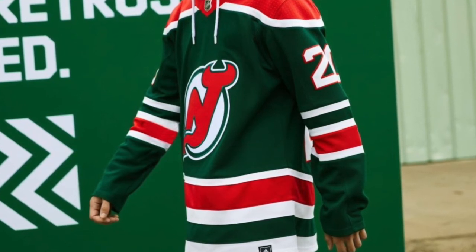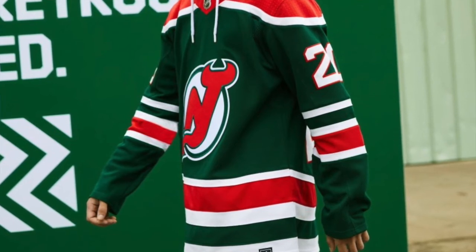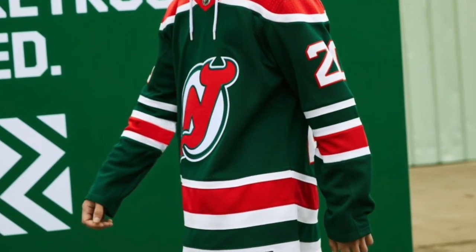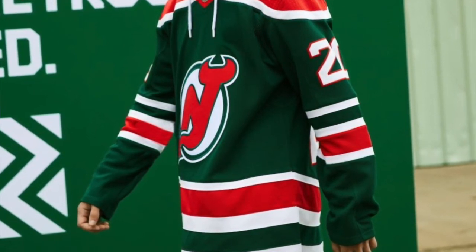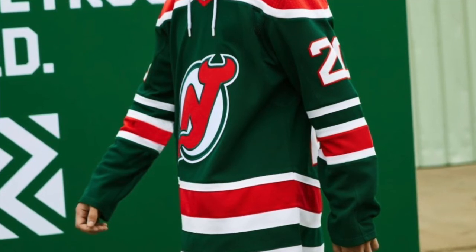Yeah, I like it. I like a lot of the New Jersey, even their regular jerseys I like. So this one I would have to say that I like it as well, even if it is very much like a Christmas sweater or something. What about you there, Nicola? I would probably rank it high middle of the pack. It's nothing special to me, but it's nice.